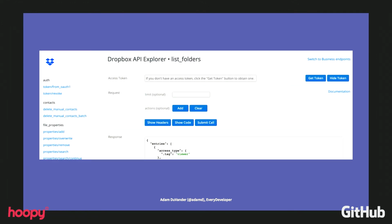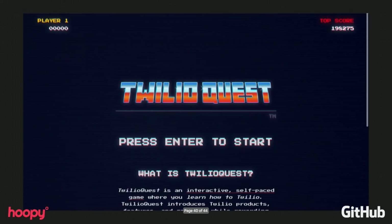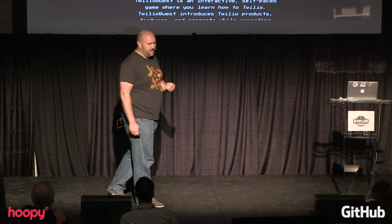Just a couple of other non-content ideas for giving people what they want. I think an API Explorer like what Dropbox has here is a great way to see some responses without having to write some code. And then, of course, we're all familiar with Twilio Quest. Also a talk tomorrow about Twilio Quest, I believe. And Patrick from Developer Mode, who's doing community projects in this vein, is here as well. So think about ways that you can provide an experience that will be more welcoming to that audience that you've now discovered.